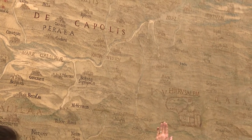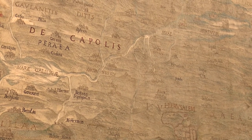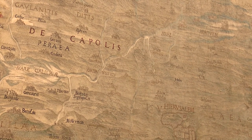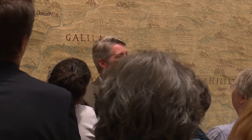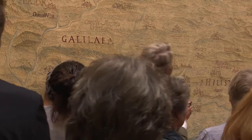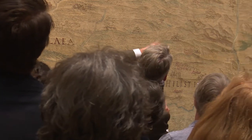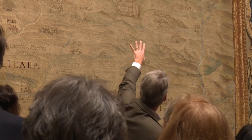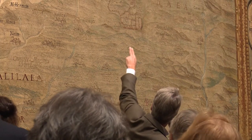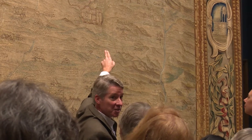And then floating in the middle of the Dead Sea are the burning cities of Sodom and Gomorrah. Nobody knew where they were. They vanished from the face of the earth. And so there's a cartographic tradition of just plopping them in the middle of the Dead Sea because they were known to be near the Dead Sea. So they're up there, and there's 2 other cities, their companion cities, all burning up there. And then right here in the center is Jerusalem, which is shown here as the ancient city, the city of Jerusalem in Jesus' time.